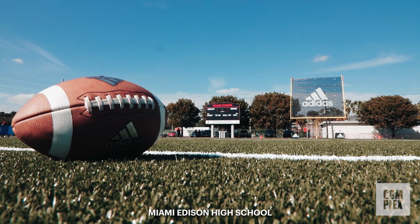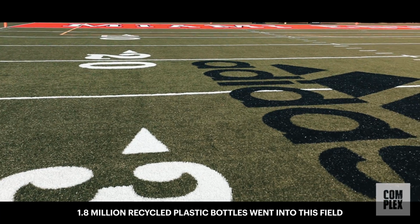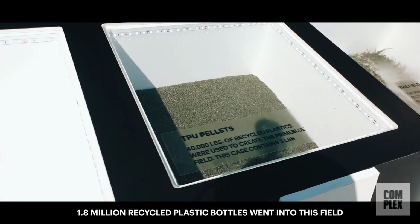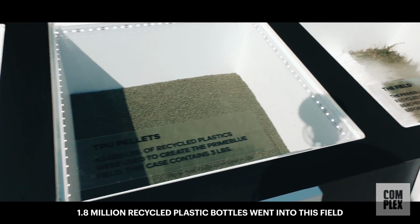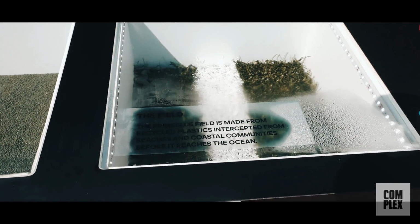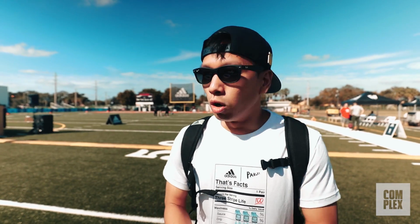All right, we're here in Miami Edison High School. Now this entire field is made of 100% sustainable material, 1.8 million plastic bottles. Now a little bit later on, we're gonna see a 7-on-7 tournament where we see some of the top high school athletes go at it. We'll also be seeing some NFL athletes. They'll be stopping by to show love. So without further ado, let's get right into the action.